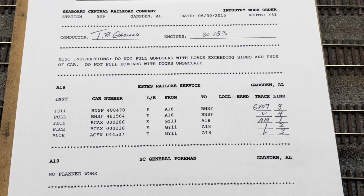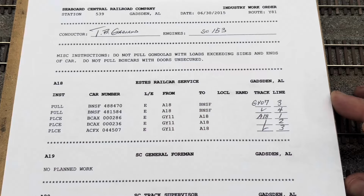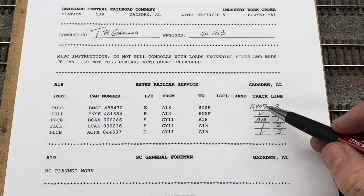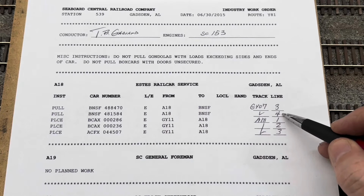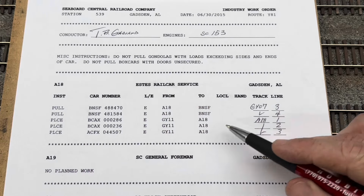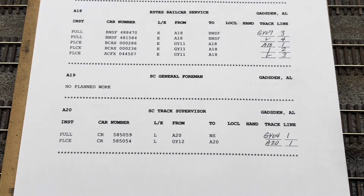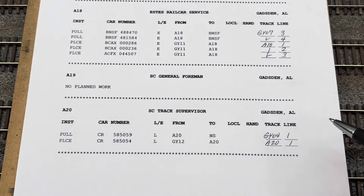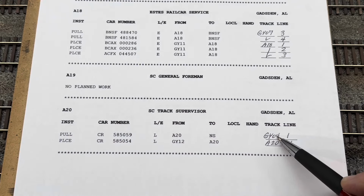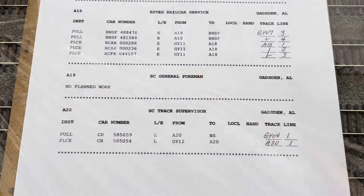So to wrap this video up, we've filled out the industry work order, conductor's name, the engine we used. At A18, we put the two empty cars for BNSF and GY07, and they're in positions 3 and 4. And then the cars we placed are over in A18, and this is the correct order. There was no planned work at A19, but we did have a pull and a spot at A20. The pull went to GY04, it's in that track by itself, and the load went to A20.